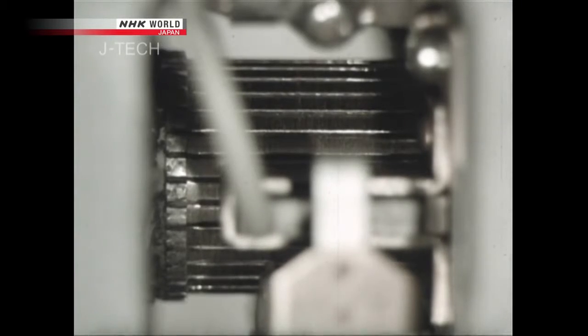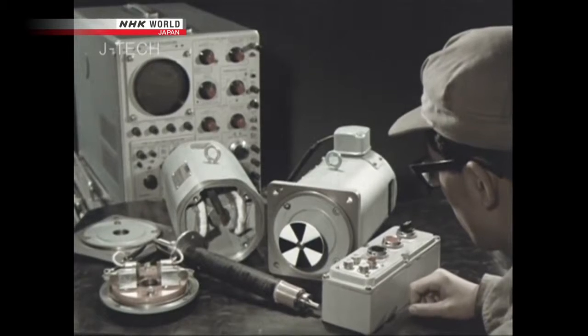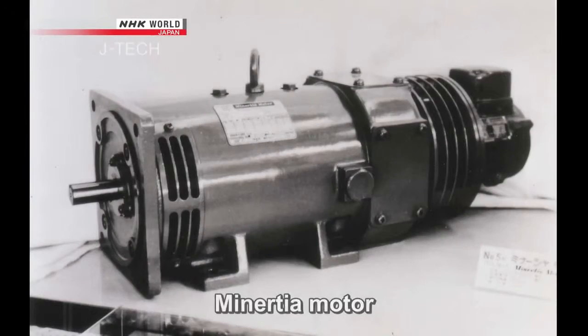In 1958, he successfully produced a new type of motor that could respond to activation and shutdown instructions 100 times faster than existing standard designs. Rotational acceleration was also dramatically improved, greatly increasing power. This motor design is the basis for Yasukawa's high-precision servo motors.